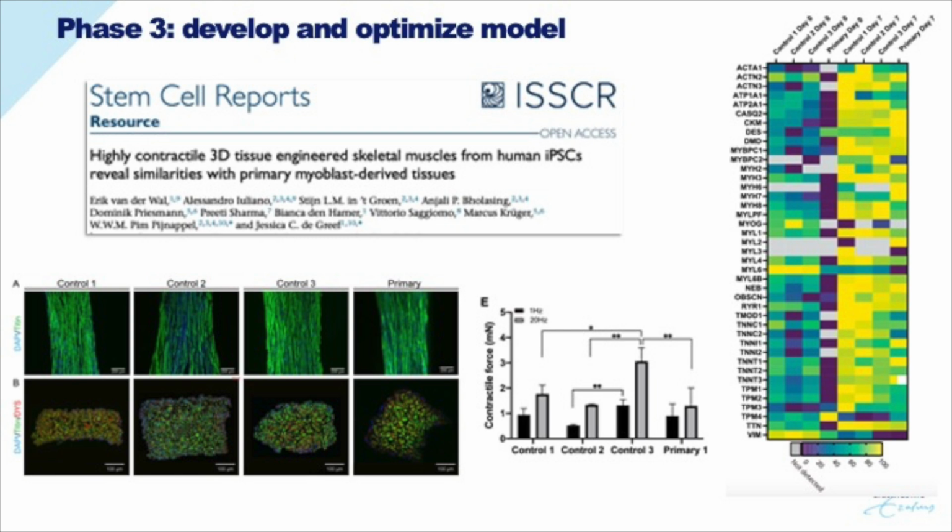We went on with applying this technology using 3D printers, and we recently published in this 2023 paper the forces that you can generate with this kind of mini muscles in 3D. And you can see three individuals, control 1, control 2, control 3. There are always some differences. Of course, there are differences between individuals. Some people are strong, some people are less strong.